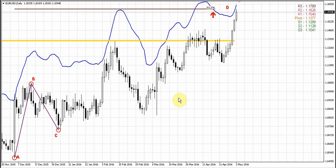Our expectation and assumption was that the market should turn to the upside and break the pattern that was forming last week to the upside. This has been completed, so you can see the market has confirmed our two major signs that we required to be confirmed.